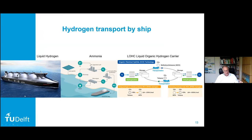Liquid hydrogen is already there. We can liquefy hydrogen. We use it also to send our rockets into space. But the large scale up has to be done. So this is rather new. But we can also bind it to another element, like toluene, for example. And then it becomes a liquid. And then we can reuse our normal oil tankers to ship it all around the world. And that's, of course, the advantage of this technology.